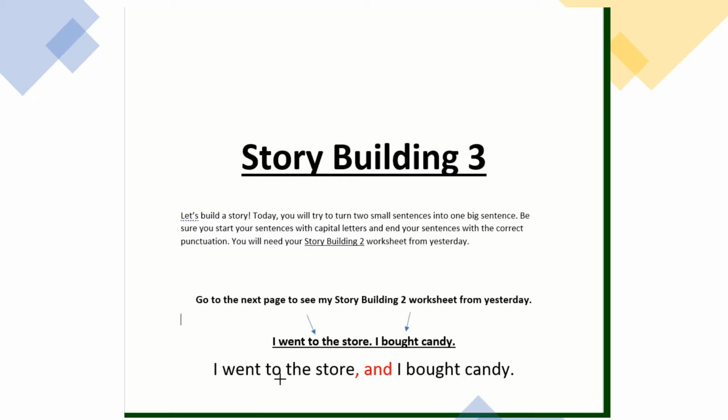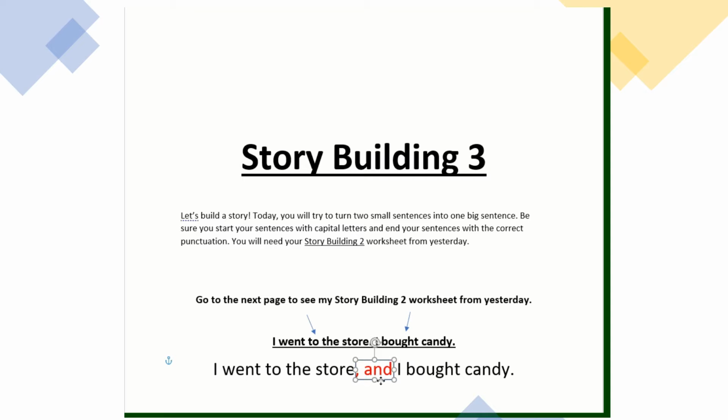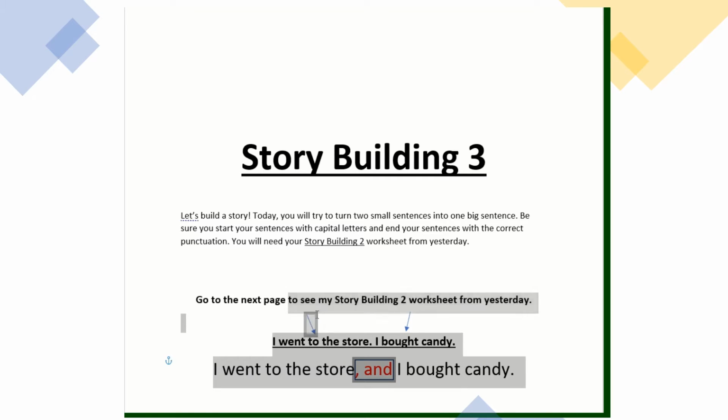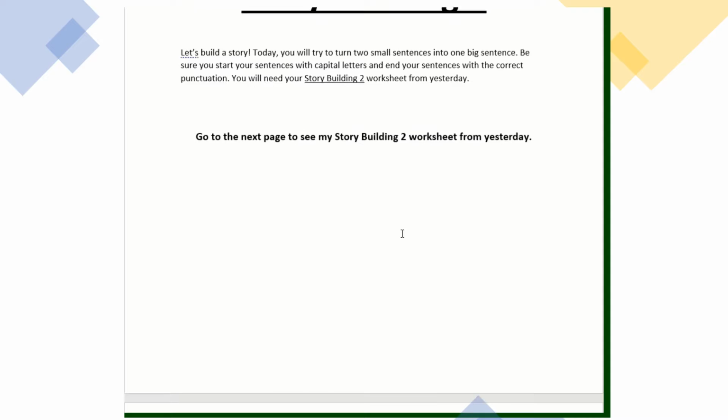And so now it's, I went to the store. And now we're going to get rid of that period and we're going to replace it with a comma. And then we're going to add the word and. I went to the store, comma, and I bought candy. Easy. And this is what we're going to be working on today, okay? And I promise you it is extremely easy. And I have it written out for you so easily.